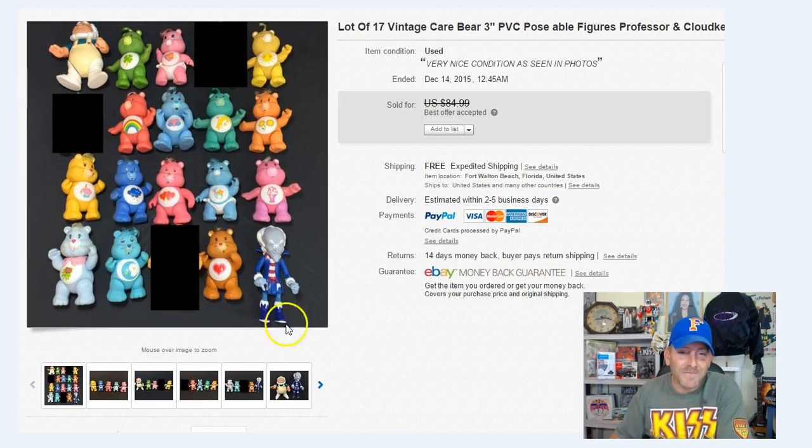Now this was kind of lazy on my part, but these are the old vintage Care Bears, the PVC. It's the really hard plastic, and they're posable. What happened was I had showed everybody in the groups of these that I got. I was kind of excited to find them because they're nice. And then somebody asked me, hey, I'm really interested in 3 of those. Would you be interested in selling them to me?